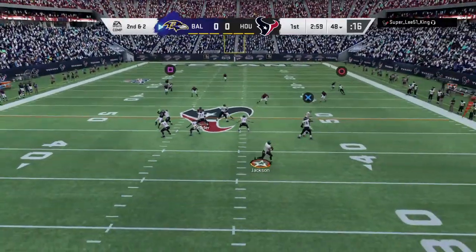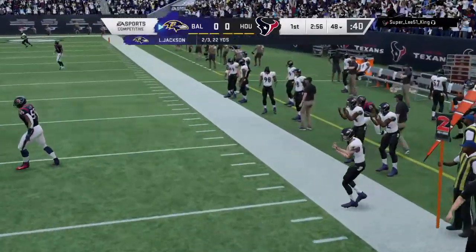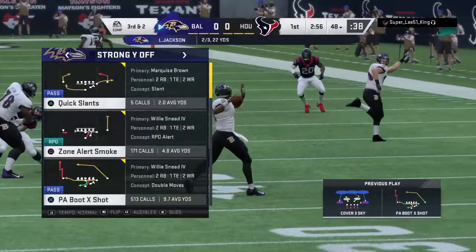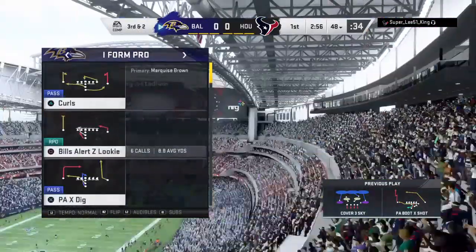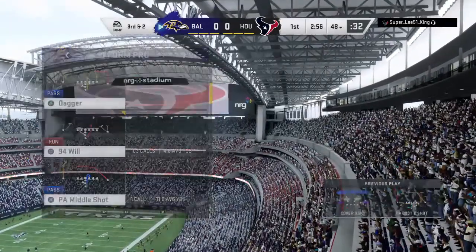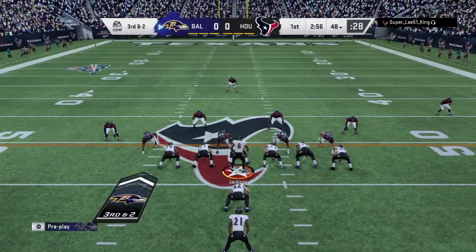Looking to throw again on second down. Jackson. And this one taken in on the right sideline, but not in the field of play. They say it's incomplete. The throw led him a little too far. It brings up third down. After the incompletion, here now, 3rd and 2.